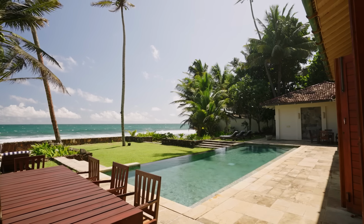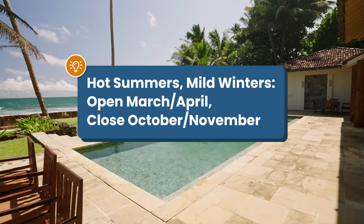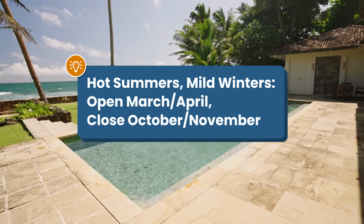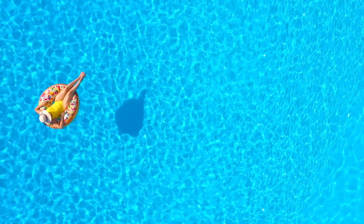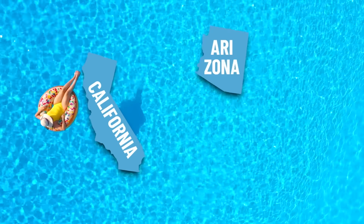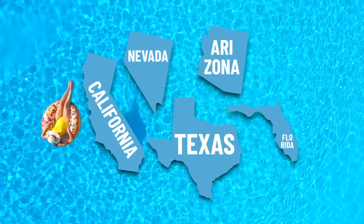If you're somewhere with hot summers and mild winters, you can open your pool in late March or early April and close it in late October or early November. This includes most of the southern US like California, Arizona, Nevada, northern and central Florida, and central and east Texas. You have longer summers and shorter winters, and you rarely get freezing temperatures.